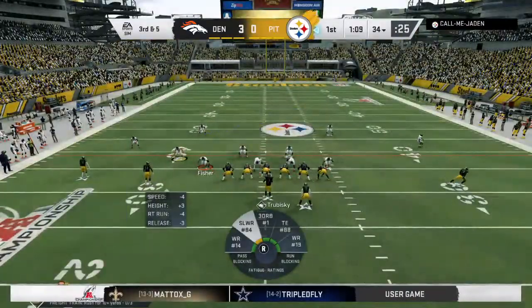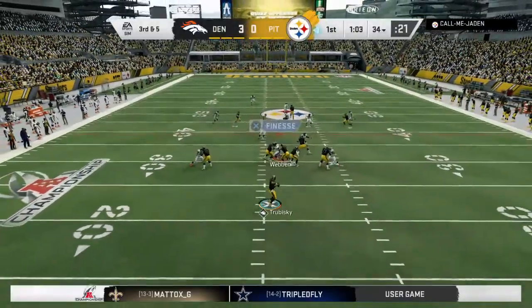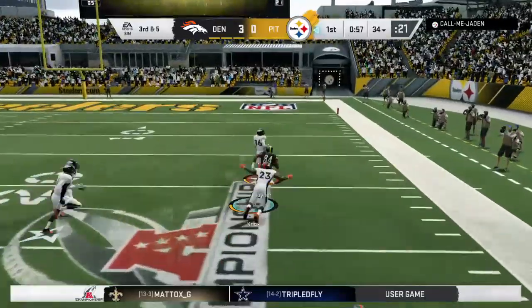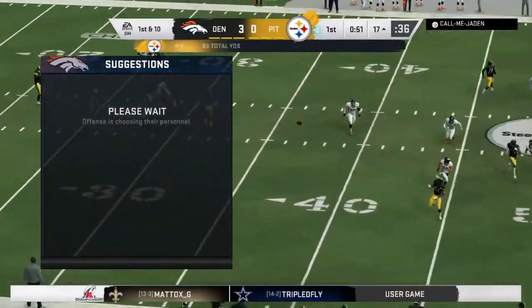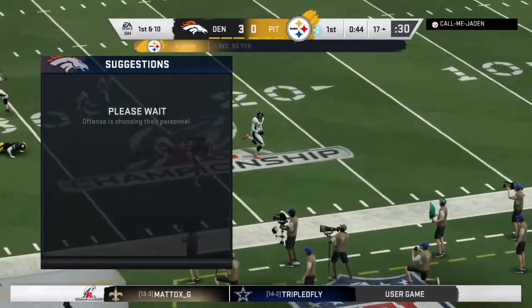Play number 7 now coming up on the drive. 3rd and 5. From the gun, it's Trubisky. Oh, he's got a man wide open, complete. And they're going to have this way down deep in Denver territory. It's a big play there for the Steelers, and even 50 yards. 1st and 10 at the 17-yard line.